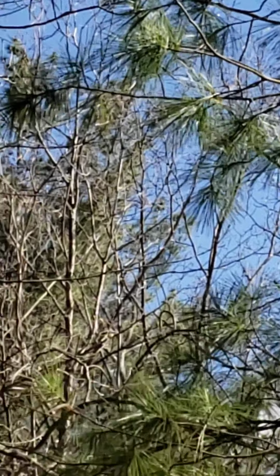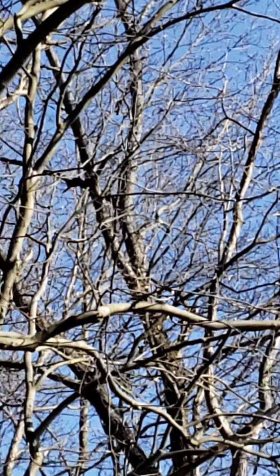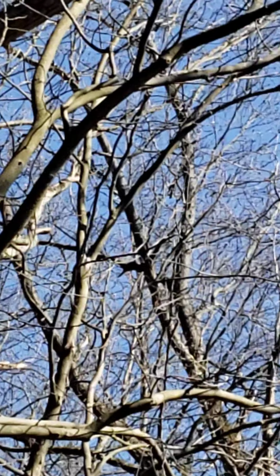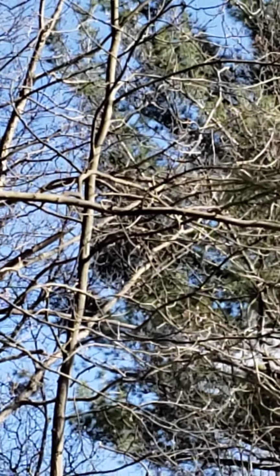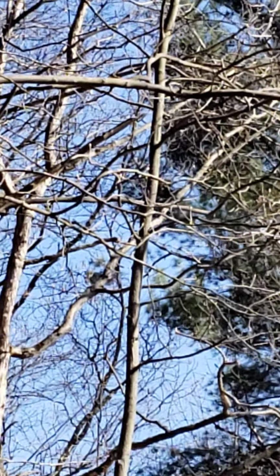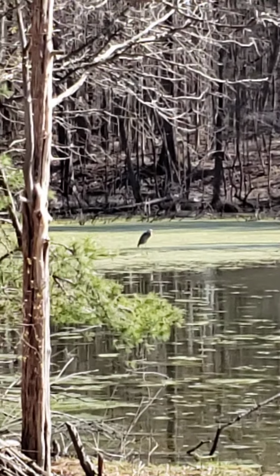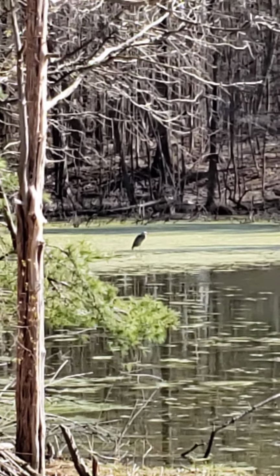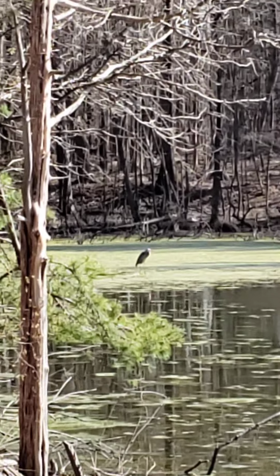Flying overhead here is a turkey vulture. It's making some loops. I don't think I'll get a good enough picture for you. Just silently looking for prey, or more likely a dead carcass. Getting a little bit better glimpse of our great blue heron. He hasn't moved. Probably reluctant to leave. I think he's in a good fishing spot.